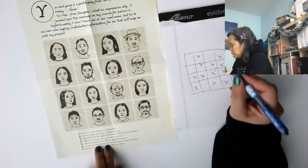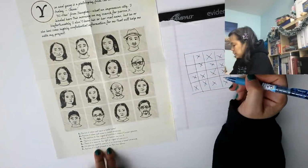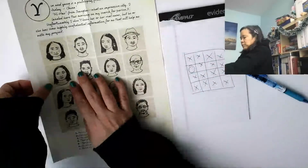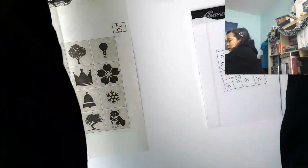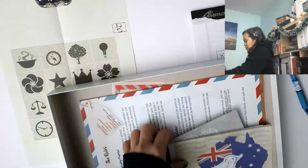No person next to person X is wearing head covering, so neighbors of hats. And the best friend is on the row above, so we are left with this person, and the symbol behind this person is the sakura. And if I'm not wrong, I think we saw that on one of the envelopes. So let's check it out.